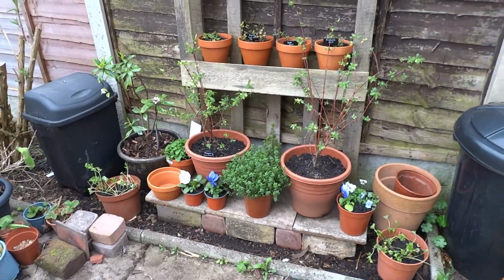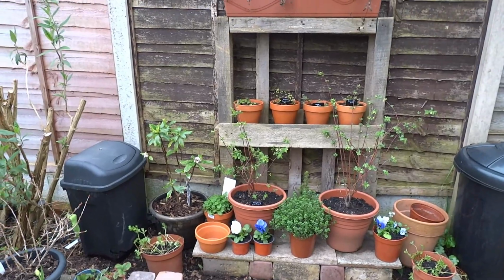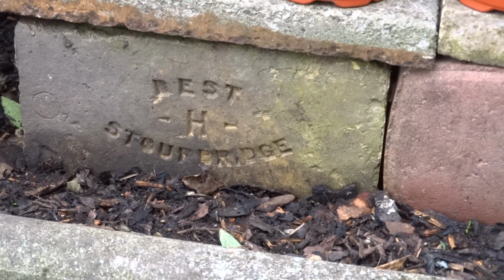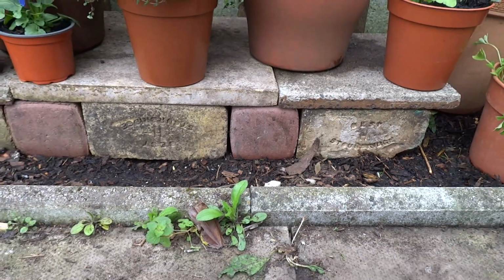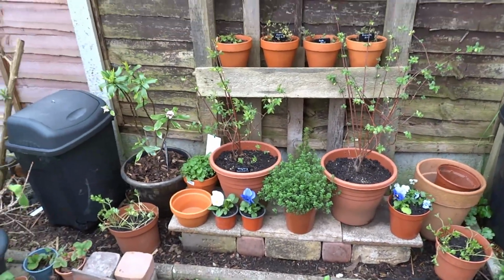I've removed one of my DIY planters and made the remaining one look a bit more purposeful. I found these bricks in the garden a few years back and I thought they were really beautiful, so I'm glad to make a feature out of them. I think this looks much better now.